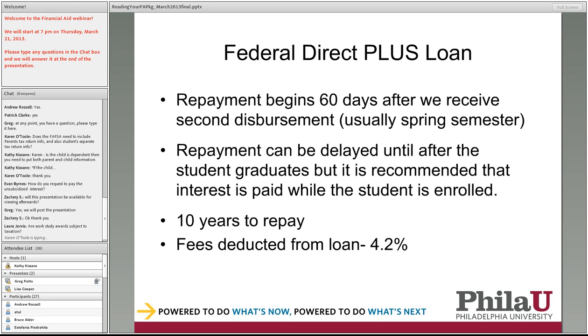And the student gets paid every 2 weeks, and this helps with incidental expenses that the student will have as they go through the academic year.